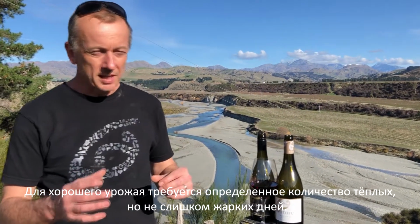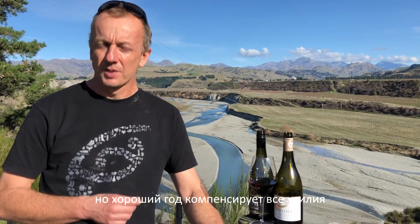So you want some warm days, but you don't want really hot days, and you need some nice cool nights as well to sort of lock in the acidity and the freshness, which I think you see coming through in our Pinot Noir. So even though it's a big challenge for us to grow up here in the mountains and in this cool part of New Zealand, it also rewards it. We get the rewards in the very good years as well.